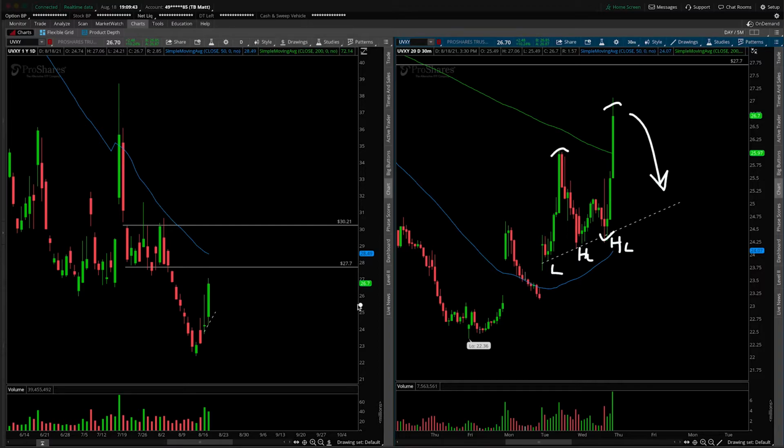Some people's strategy is to short this, right? You short all of the pops. These are potential areas where you might want to get interested, 27.70 and obviously 30.21 after that. It's sort of a gamble though. Obviously with volatility, you can get some pretty big spikes out of nowhere and you don't want to try to time it too early. It's a risky play, and this is probably a more advanced trade as opposed to something anyone can just jump into.